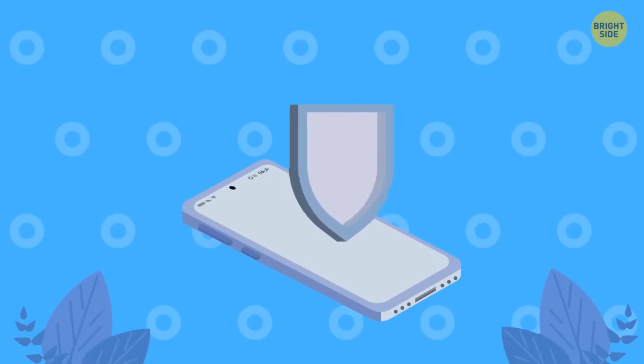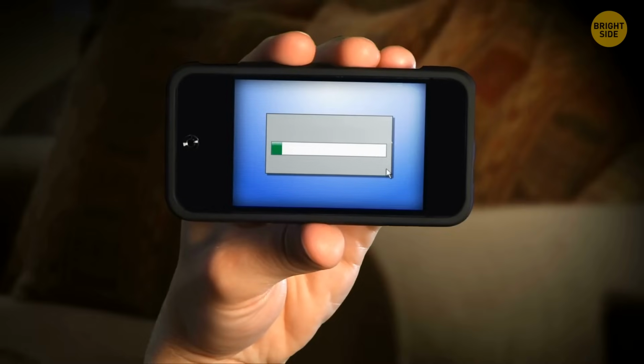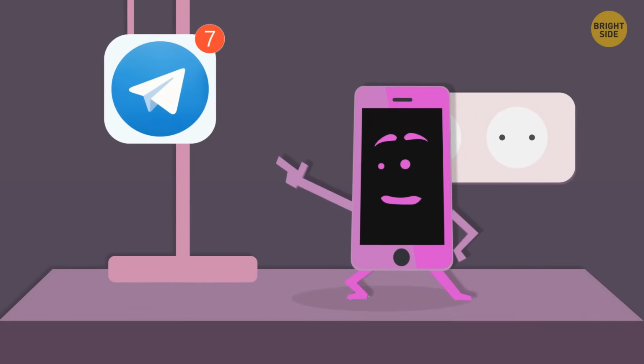Get yourself mobile security apps with call blockers and firewalls. It'll protect you from any suspicious downloads. Messengers that use end-to-end encryption will help you keep your communication personal.